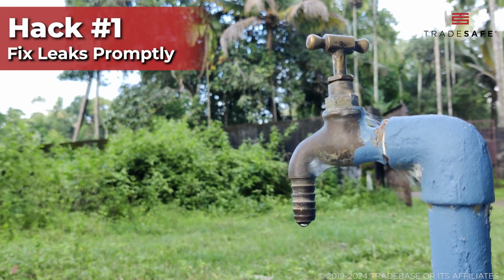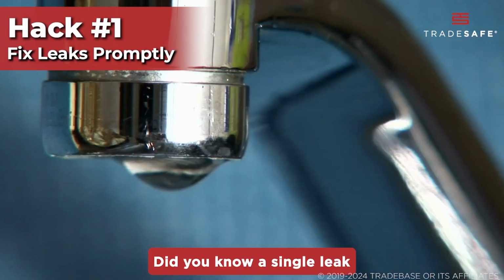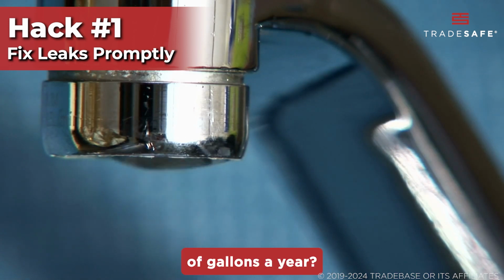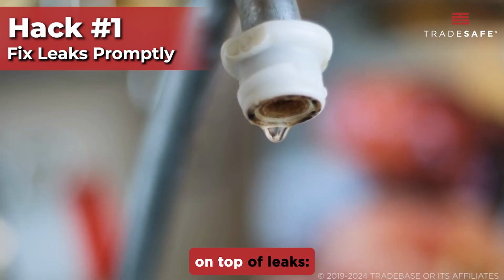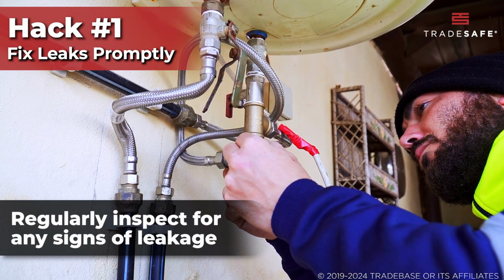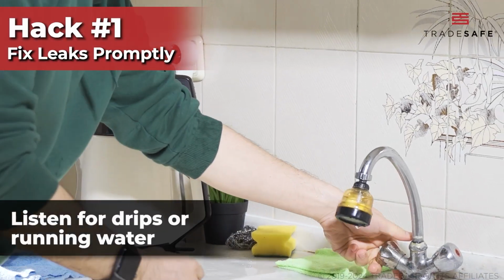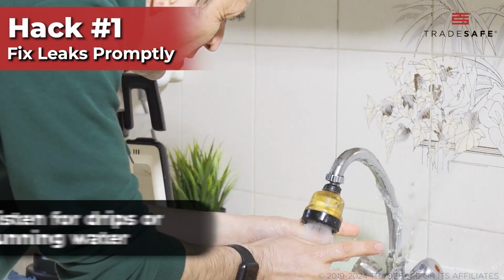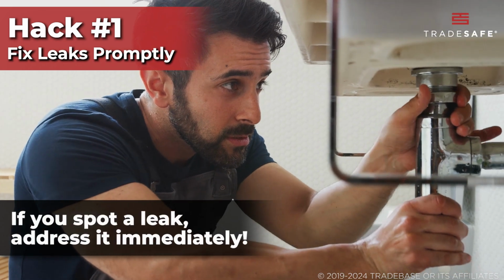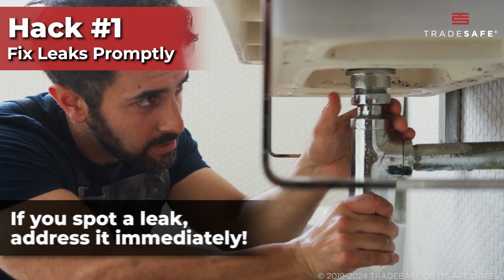Our first hack is a crucial one: fixing leaks promptly. Did you know a single leak can waste thousands of gallons a year? Here's how you can stay on top of leaks. Regularly inspect all your taps, pipes, and appliances for any signs of leakage. Listen for drips or running water in quiet moments. If you spot a leak, address it immediately, either by DIY fixes or calling a professional.